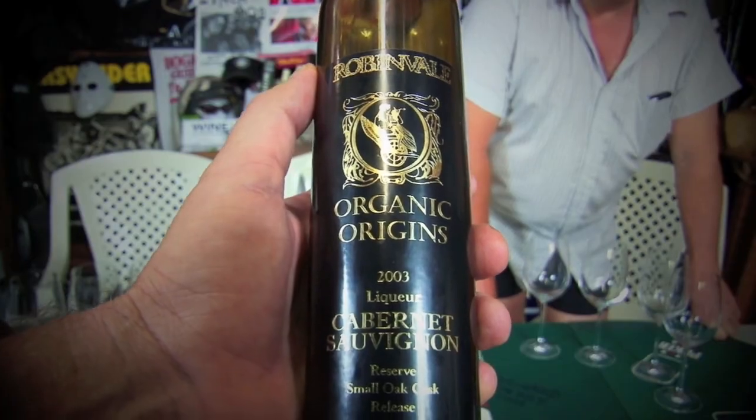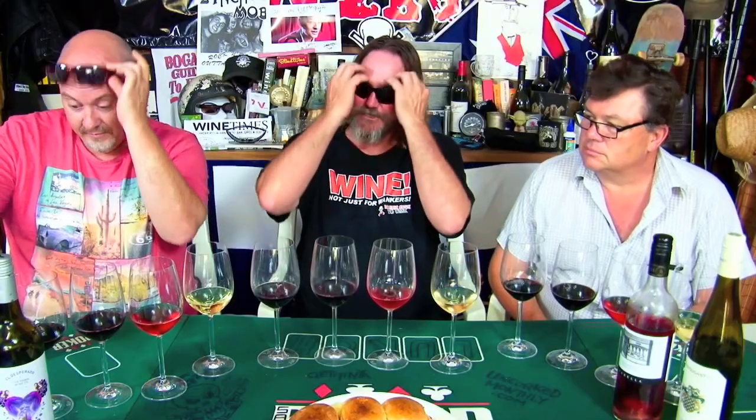Organic Cab Sav. And now this is a liqueur, so it's not a sticky, but it's a liqueur based around a small oak cask release from 2003, mate. So this has got a little bit of age on it too. So this is a 15-year-old special release, la-di-da. So let's get into it.